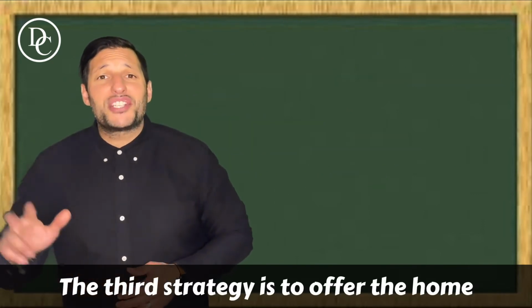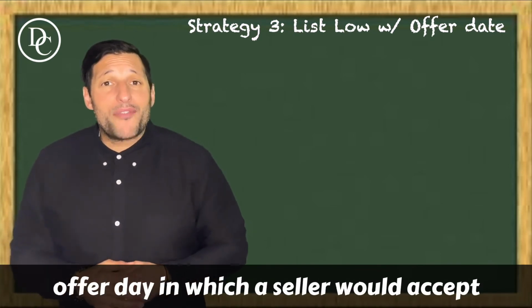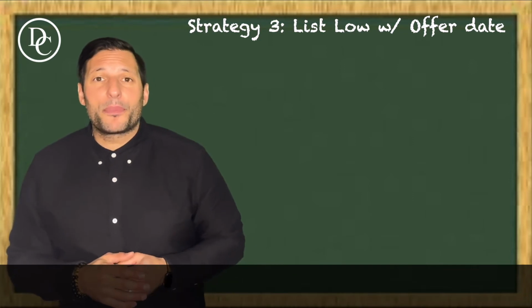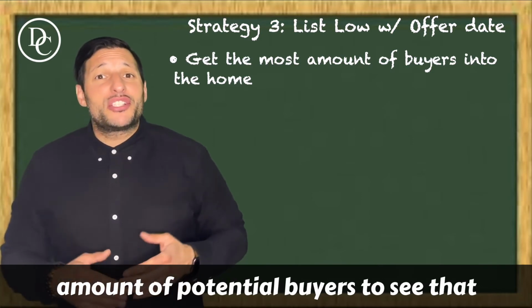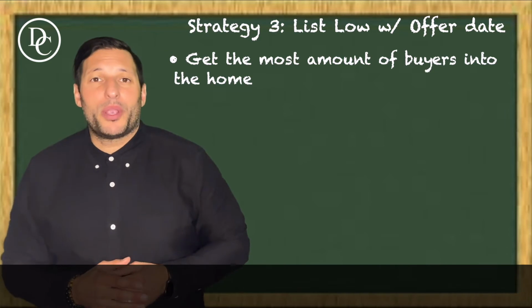The third strategy is to offer the home at well below market value and have an offer date in which a seller would accept an offer on the home. The idea for this is to get the most amount of potential buyers to see that home by listing it at a really low price point.